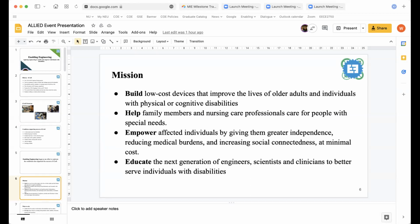We help family members, we help care professionals, teachers. It is part of our mission, something we've learned over the years, that empowering individuals is really important. We don't want to only force people with disabilities and differences to be dependent on somebody else. People want to feel empowered and independent. So we try to do that.